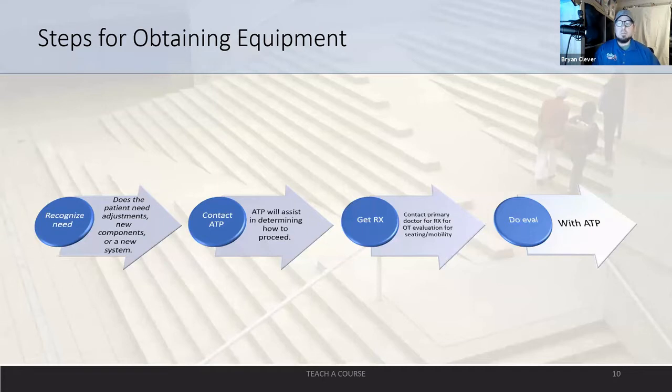So some of the steps for obtaining equipment. Like I said, you recognize the need. Okay, this person is sitting kind of weird. Maybe their chair is old and broken. Or maybe they just need an adjustment in the chair. Maybe the frame is okay, but the seating is off, and they might need just new components for that seating, or they might need a whole new system. That can be determined by the ATP.